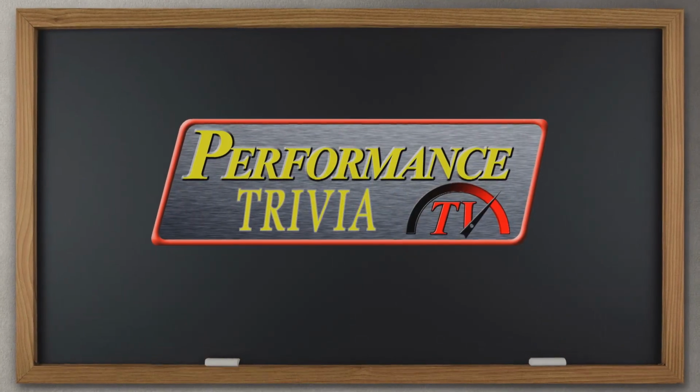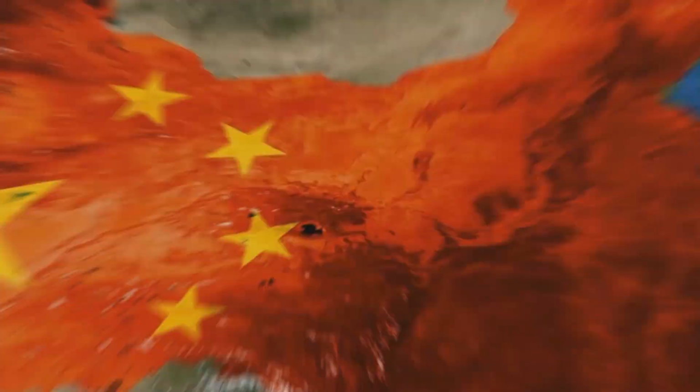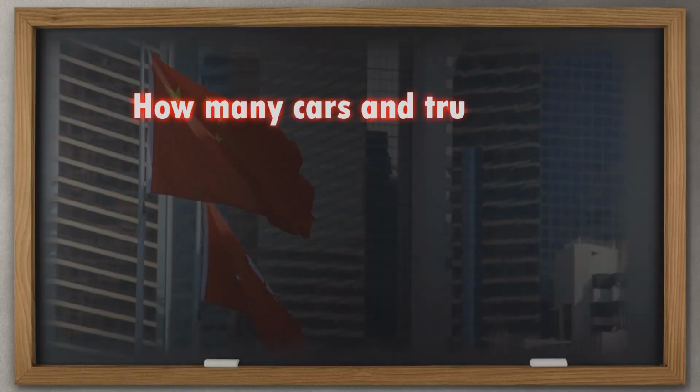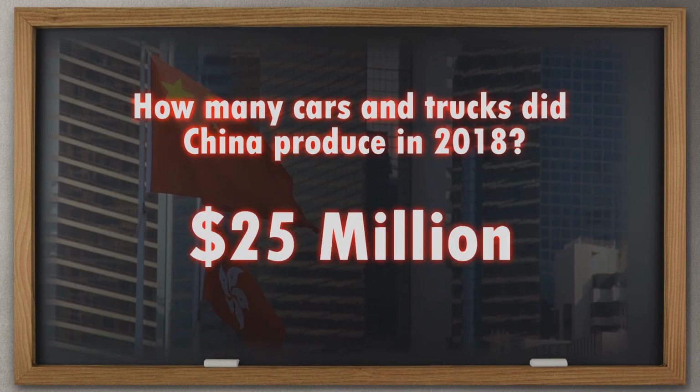How about some Performance TV trivia? China is the world's leading car manufacturer. In 2018, they made 28% of all cars and trucks produced in the world. Just how many cars did China produce that year? 25 million. Over 3/4 of those were passenger cars, and the rest were commercial vehicles.